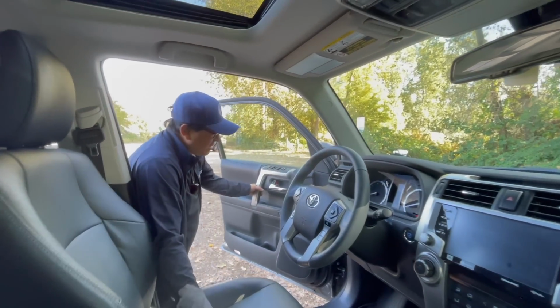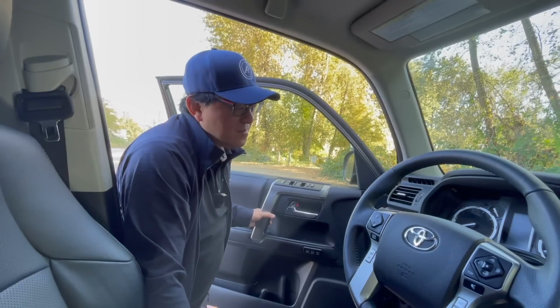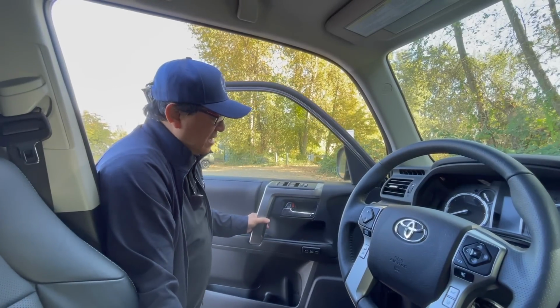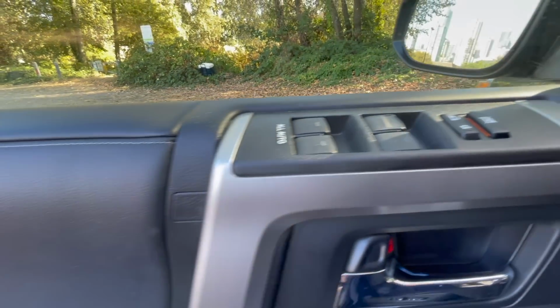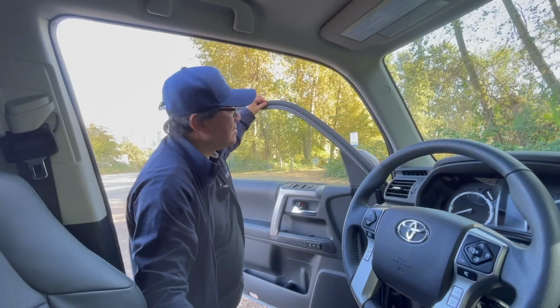If you look at the door here, for example, the door is heavy because it's steel. It's not aluminum. Most modern SUVs use aluminum outer skin with some steel components inside for reinforcement. This is solid metal, and so it's heavier. And each of these materials are also thicker as well. You can tell the plastic is quite a bit thicker than normal. But you get that super solid thunk when you close it, because even the actual door moldings are thicker, and it has that really solid feel.